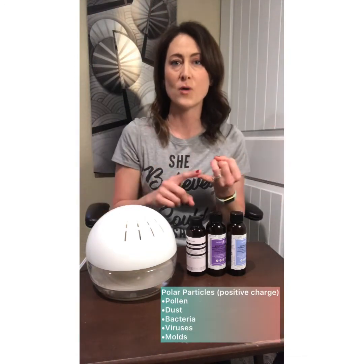And that is bad because when your mucous membranes are dry, they're more susceptible to breathing in all those particles in the air, whether it's pollen, dust, or just germs floating around. You are breathing more of those in and you're more susceptible when you have drier mucous membranes.